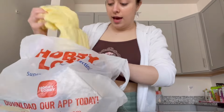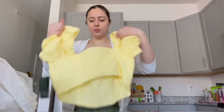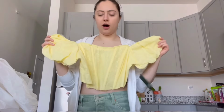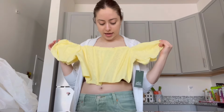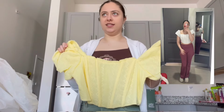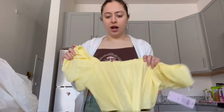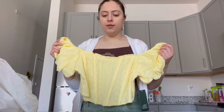Okay, so let's start with Target because I just got one thing there. And that is this super cute corset off the shoulder top in yellow. And I actually went to Target yesterday and I tried this on in white and I liked it, but I wasn't 100% sure that I wanted to get it. And so I thought about it and then I was like, you know what? I want to go back in and I want to try on the yellow because I was interested in the yellow. I didn't really want the white.